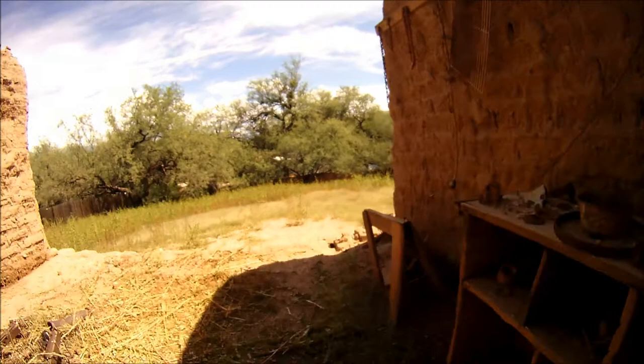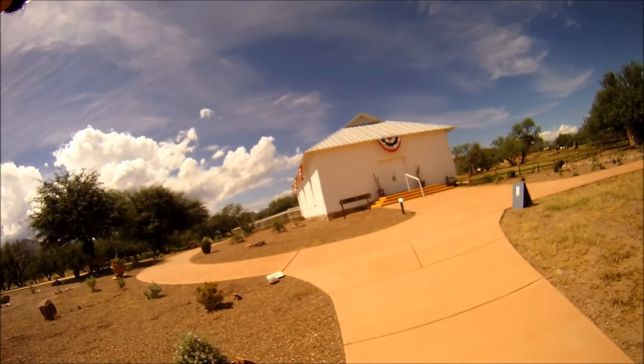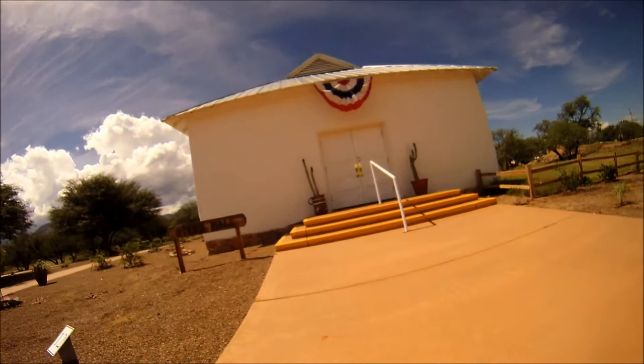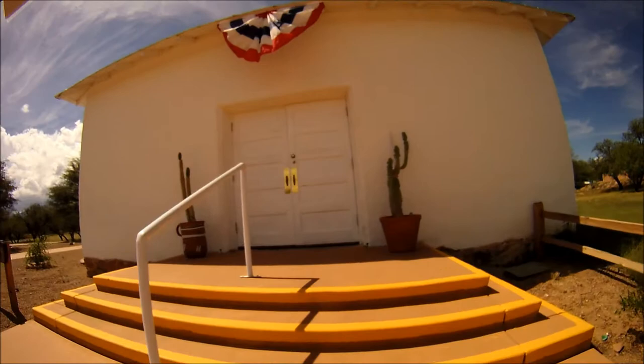We're coming up on Otero Hall. Teofilo Otero apparently paid to have this building built back in the 1800s, and it was used as like a community center, dance hall, and town meetings and that kind of stuff.